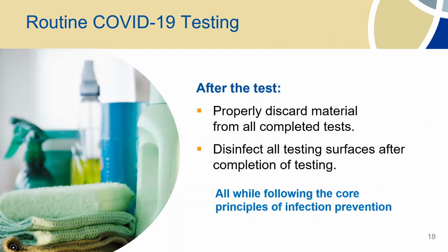So after the test, we want to make sure that we're properly discarding of those materials, and we're disinfecting all testing surfaces after completion of testing. I couldn't think of anything worse than sharing my office as a testing site, but my partner that's performing the testing is not cleaning routinely. So this is a good time to review how you are cleaning and disinfecting after completing testing. So again, those surface areas. And reminding ourselves that we want to make sure that we're following those core principles of infection prevention. And these items that I'm going over, a lot of these are straight from a checklist. So these would be great points to audit. Next slide, please.